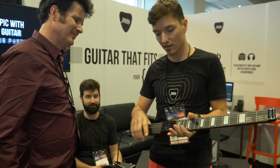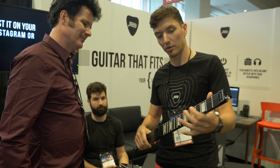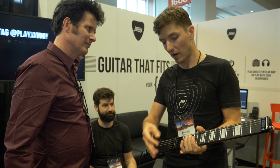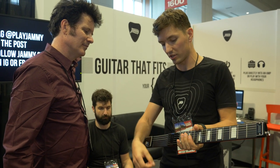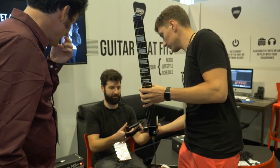When I say that it's fully digital, I mean that it tracks the position of the fingers of your left hand right here, and it combines that with what it reads from the strings right here to produce the sound. Let's see what it does.